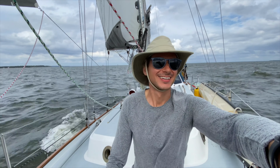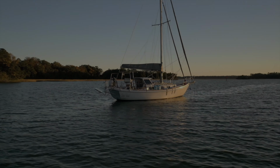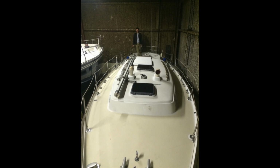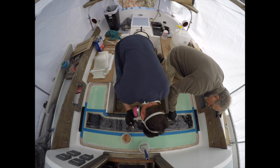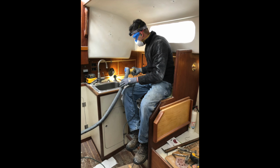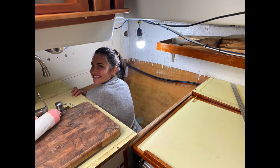Hey everyone, I'm Parker. And I'm Katie. And this is our boat, Seawind. I bought Seawind in 2016 with my entire savings and no clue what it would take to turn her into what she is today. With the help of my dad and a few friends, I slowly tackled project after project, transforming this old boat into what I envisioned when we first met. Halfway through this 5.5 year project, I met Katie and we've been inseparable ever since.